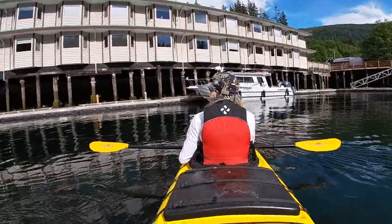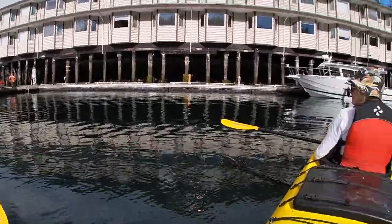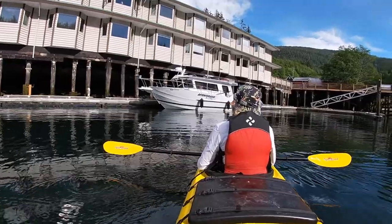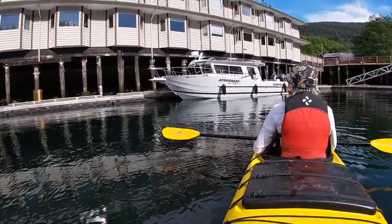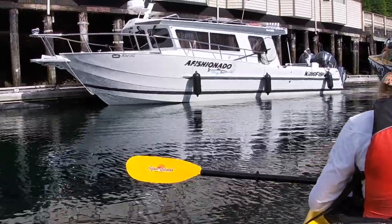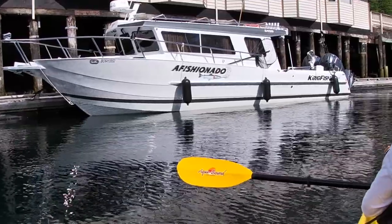Got a tandem kayak. We're doing a little tour around. This boat in front of us is sweet. It's called Aficionado, and it's got a salmon smoking a blunt. I don't know if you can see there. It looks like a coho smoking a blunt. It's hilarious. Huge fishing boat.